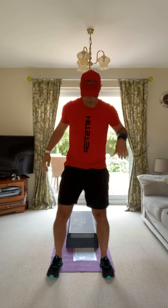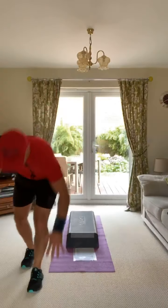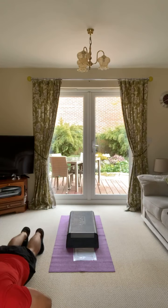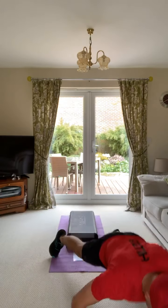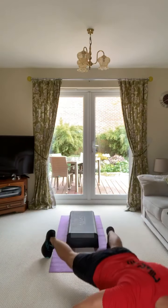Long jump. Off the step now. 3, 2, 1, go! Big jump. Feet together. Go bigger with the jumps off the step. Alright, press up. Traveling press up. So move it. Side to side.